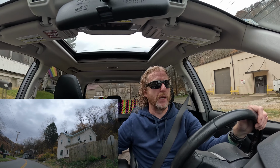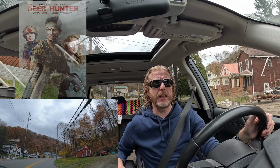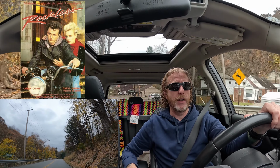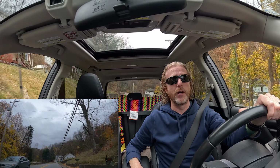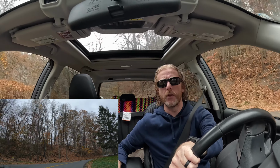So a little story about Mingo Junction. There's actually a couple famous movies with actual famous people that were filmed in Mingo Junction, including a movie called The Deer Hunter with Robert De Niro. The second one, I cannot remember the name of the movie, but it has that guy from The Lost Boys with the curly hair and the blonde chick. I'm thinking Patricia Arquette, but I might be wrong on the blonde chick. I just can't remember the name of the movie. Either way, they have these two big murals of these two movies in the town. It's pretty cool.